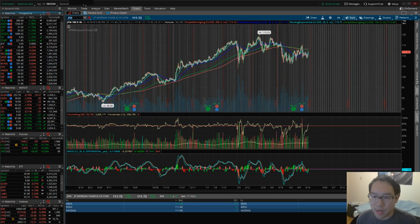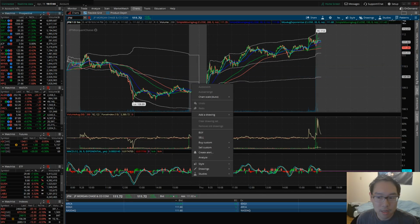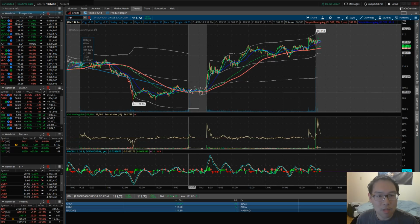Look at the banks, right? So banks could be another indicator of market movement. Recall yesterday the markets went down, but not a lot, right? But the bank, JP Morgan, went down quite a bit, right? Let's take a look at how much it went down. It went down, like, let's see, a little over 1%.